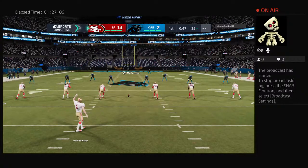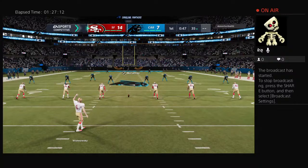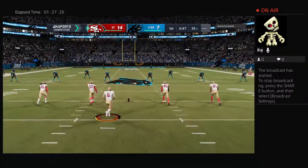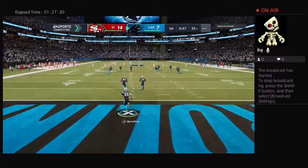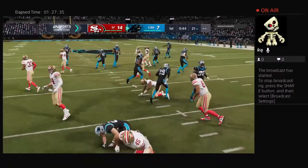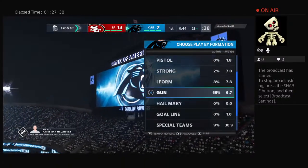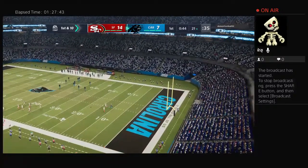Mitch Wishnowsky to kick off for San Francisco. Here is Wishnowsky to boot it away following the touchdown. And this carries into the end zone. And he'll be dropped at the 21-yard line, so bringing it out of the end zone proves not a good decision. Loses him about 4 yards, at their own 21-yard line.